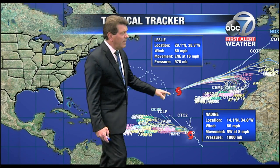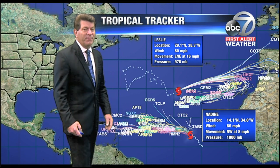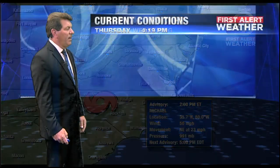But Leslie could actually go to the east and then back down to the south and then back to the west. If that happens, it's going to be around for the next 5 days. It's going to get close to setting a record for the most days out there in the Atlantic. We told you this earlier. It's weakening. It's moving to the northeast at 23 now, and will continue to do so.